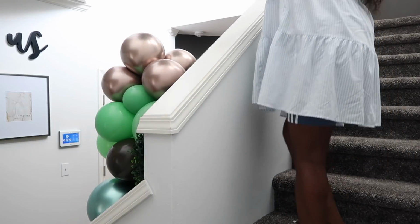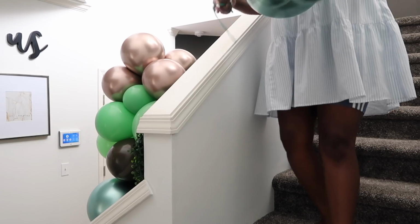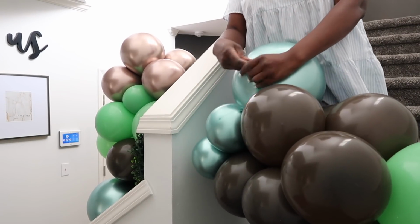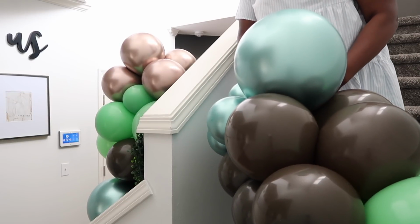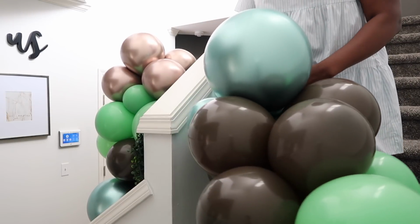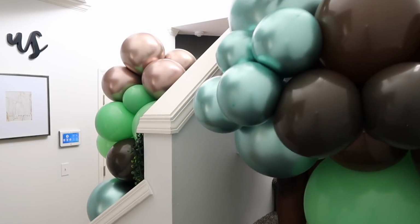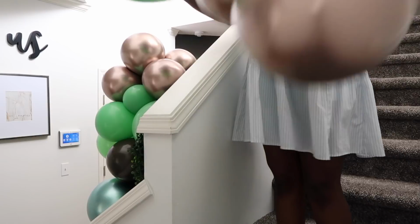back to this. So I'm gonna come here. First thing I'm gonna do is tie the 260 to the end of this garland. Before I attach it, I want to make sure it's also facing the right way. So this is the side that has the most texture going on, so I want to make sure this piece is in the front.